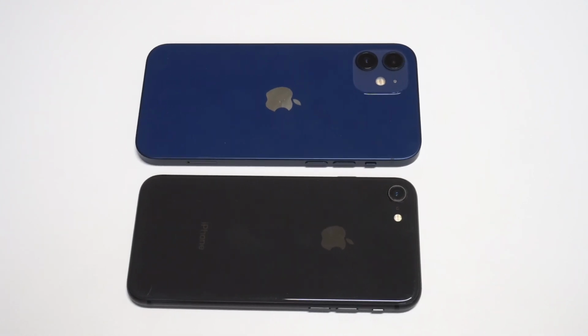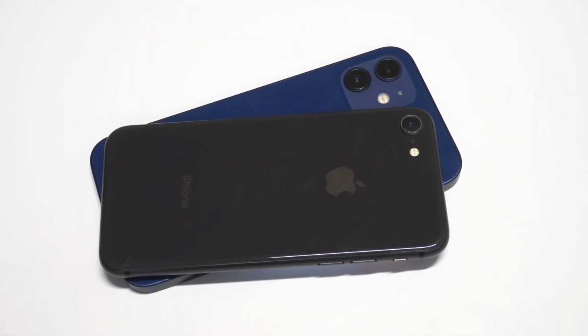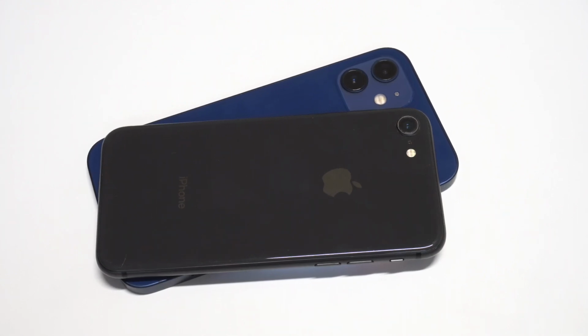I'm going to be comparing the iPhone 12 versus the iPhone 8 on its screen size, design, and I'm also going to play Apple Arcade on both phones.